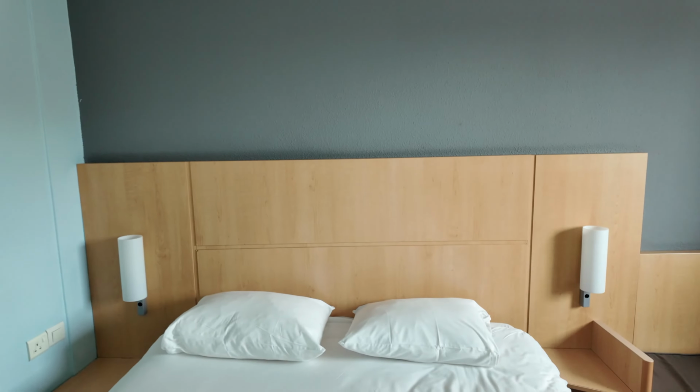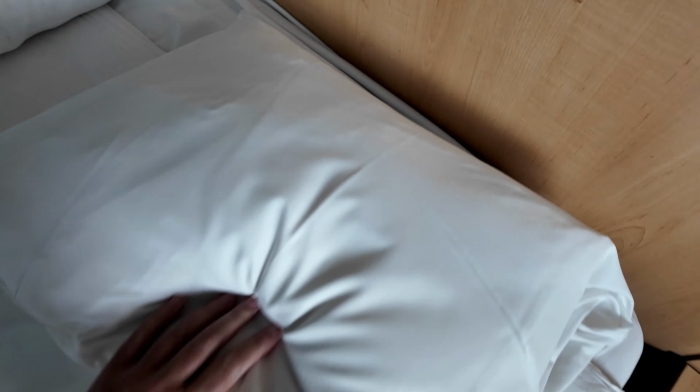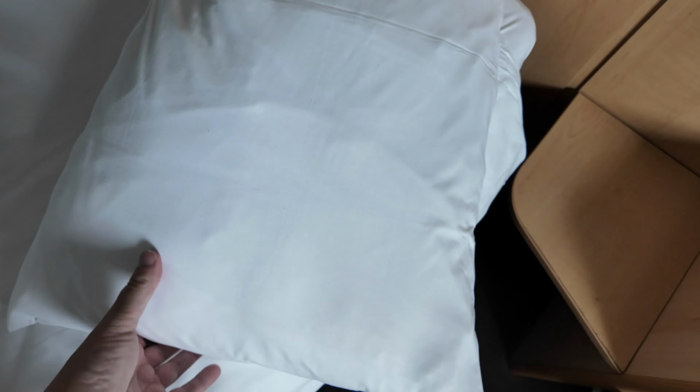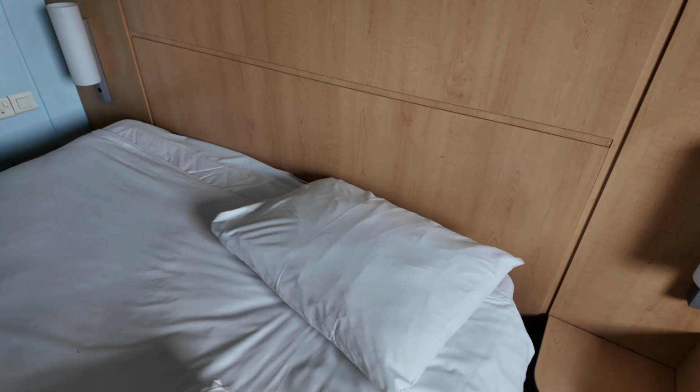Okay, so the moment you've all been waiting for, let's check out the bed. Ooh. All right, so first glance, the bedding looks clean, but let's look in more detail. So the pillowcases, this one, stain free. Let's have a look at this one. Nothing on there, nothing on there. Right, so far so good. Let's take the pillowcases off, shall we?